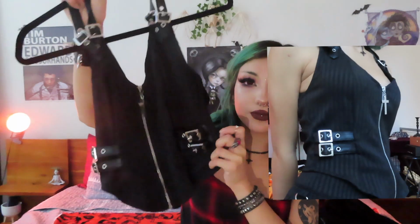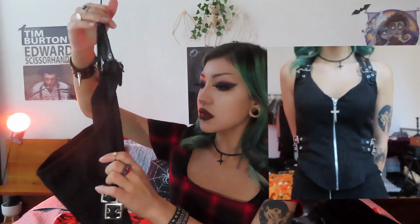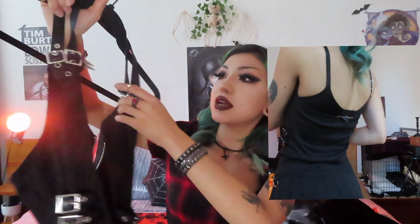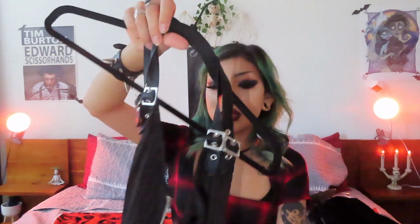So this is the first item I got sent. This is a drop from their new collection. It's kind of like a zip up belt vest type of shirt. It has this silver cross zipper in the middle, and then it has these adjustable buckles. I already wore this in an Instagram picture, and I really like this shirt. I just had to tighten it a little bit.